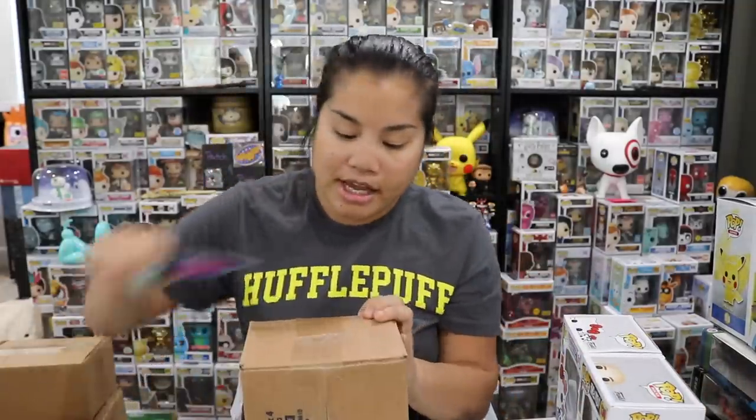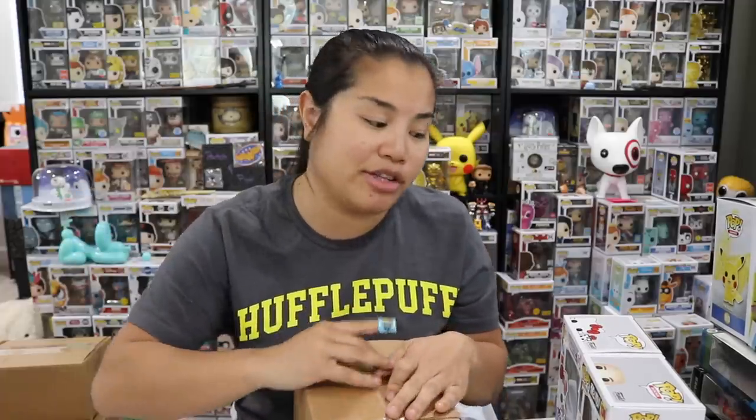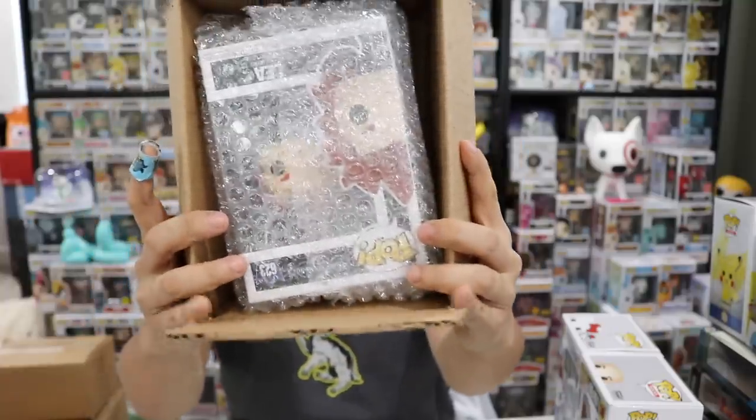All right, here we go. Box number three. I'm actually already kind of considering this whole thing a win because of this chase pop. I think that's a good one. All right, this is box number three. How does it look?